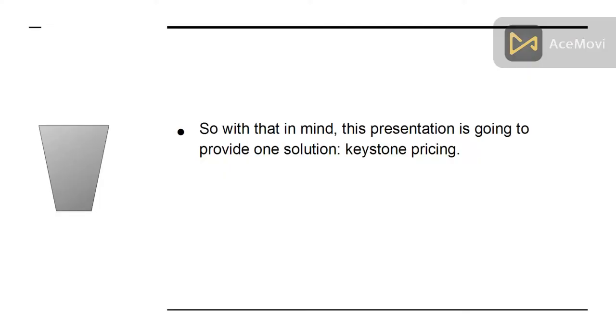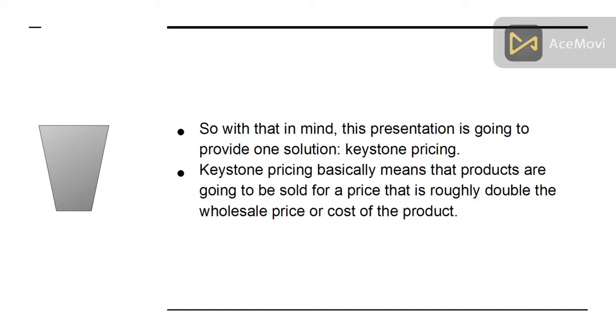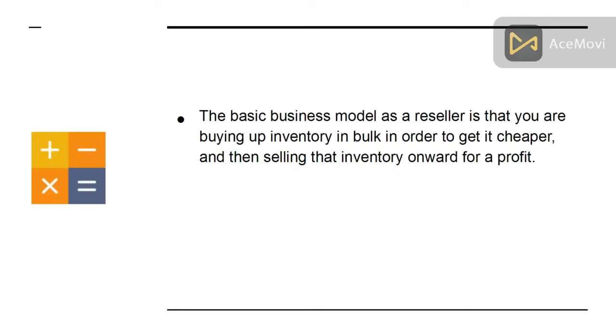The downside of that? It means a lot of people can end up investing large amounts into business plans that haven't been properly thought out. It means that they might not, for example, have considered how they are going to price their products. So with that in mind, this presentation is going to provide one solution: Keystone pricing. Keystone pricing basically means that products are going to be sold for a price that is roughly double the wholesale price or cost of the product. The basic business model as a reseller is that you are buying up inventory in bulk in order to get it cheaper, and then selling that inventory onward for a profit.